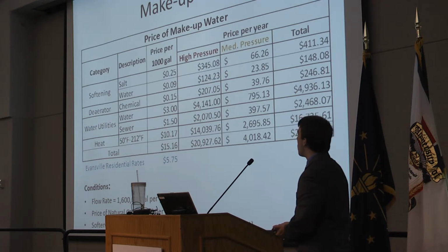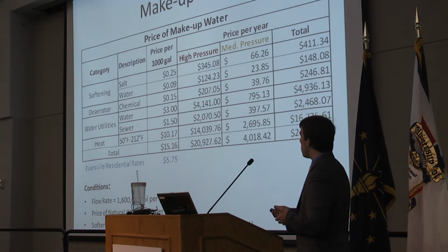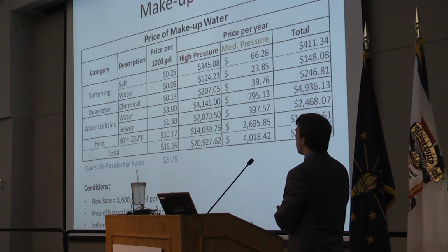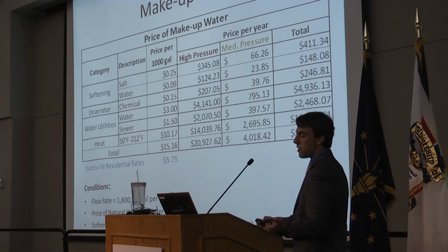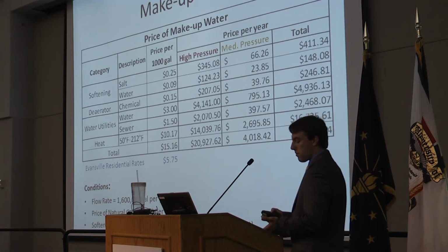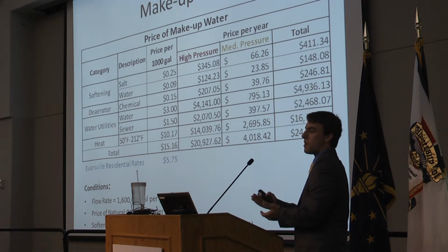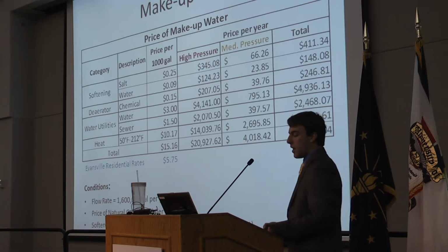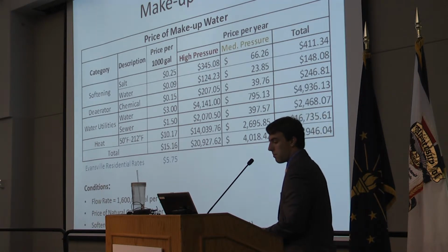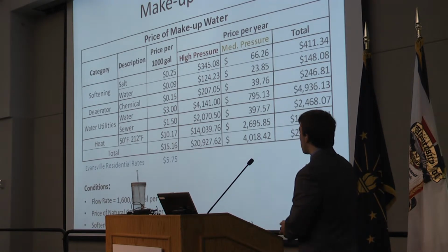The water that needs to be replaced is called makeup water, and the costs of that are salt and water in the softening process, chemicals in the deaerator, and then the actual water from the utility that Bristol-Myers pays to the utility companies. And also, this water has to be reheated from 50 degrees to 212 degrees because that is the temperature that the condensate would be returning to the boiler if it were recovered. So the cost per 1,000 gallons of this water is $15.